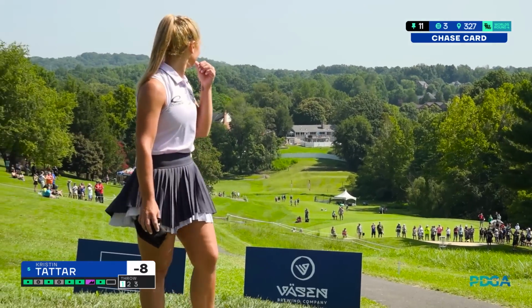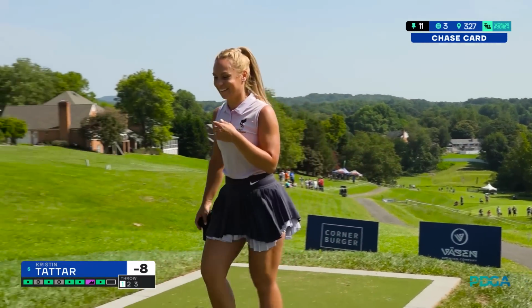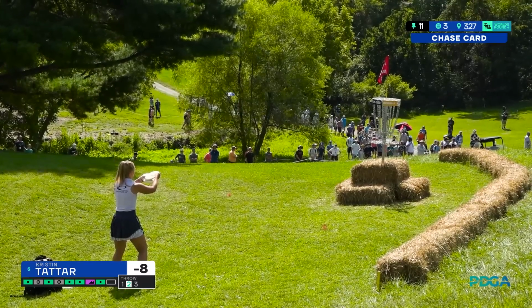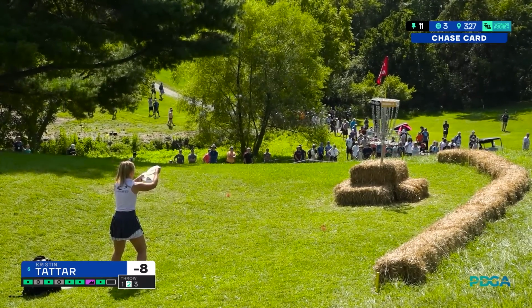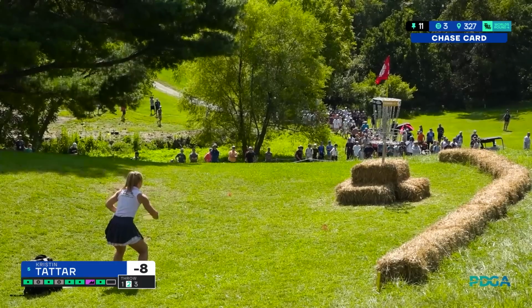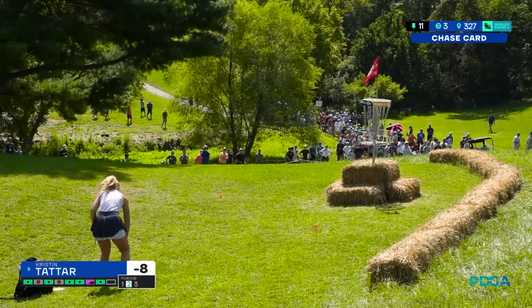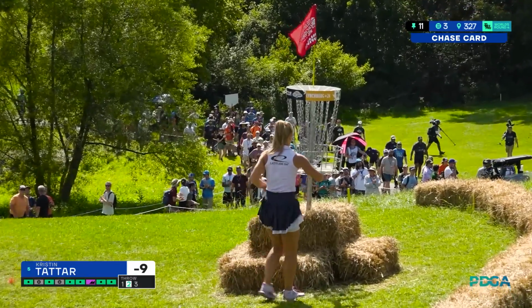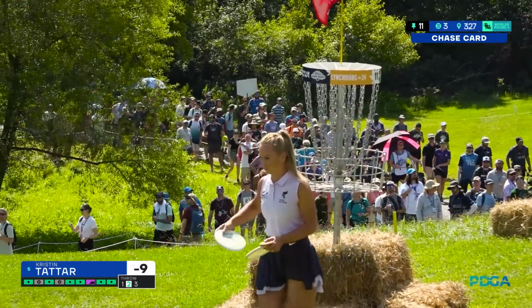She hit the basket. I feel like I heard a little ching. A little tick. Landing at the perfect angle to not have to worry about putting back towards the hazard. And connecting. Looks like Kristen has had one double bogey, but otherwise a lot of birdies on this round.